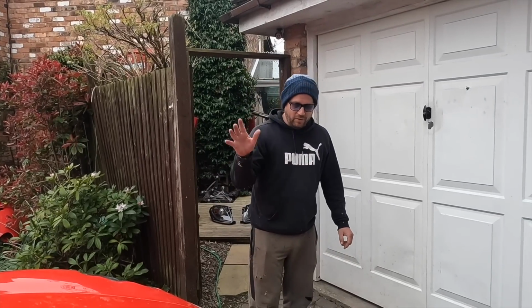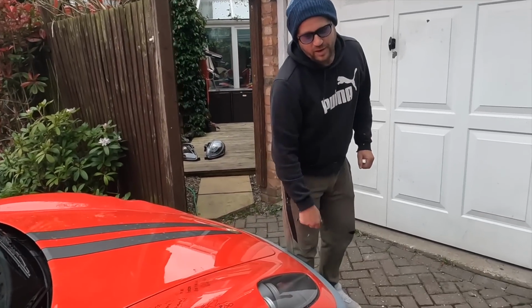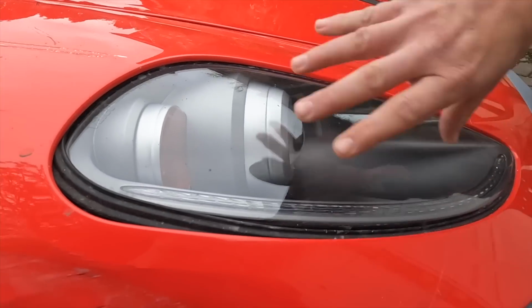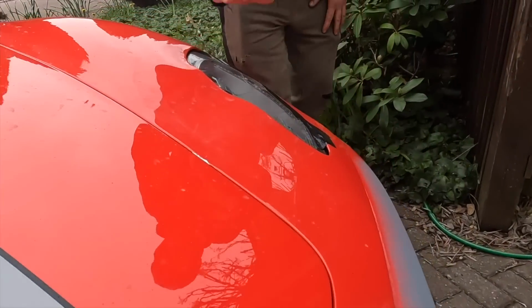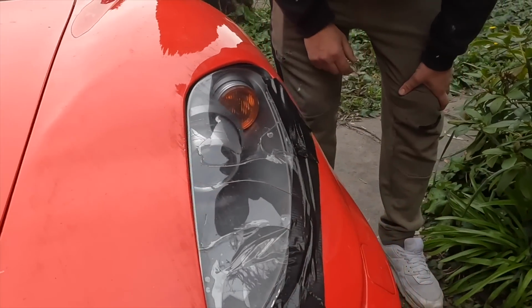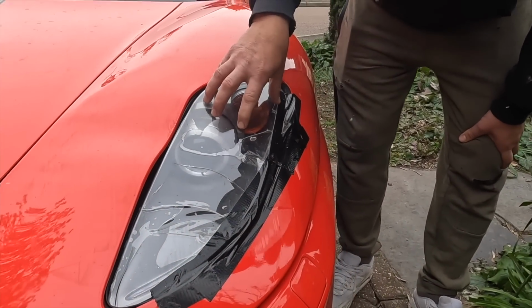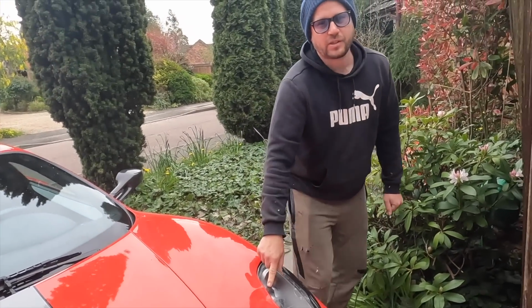Now, final big one on this is headlights. If you come and have a look at this one, oh. So this one is not too bad at all. It's actually a good headlight, it's just been pushed over. However, the same cannot be said about this one here. This one 100% needs replacing. All of the lens is cracked, and you can't buy lenses on this separately. And we've got the little surround there that is also smashed.